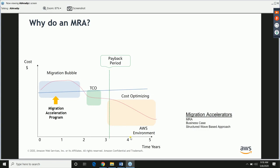But one thing that I keep hearing from our partners, specifically in India, is: do we actually have to get into an MRA, which is a very high-level discussion, or should we directly jump into asking the customer about a detailed inventory of their environments and doing a detailed business case for them?